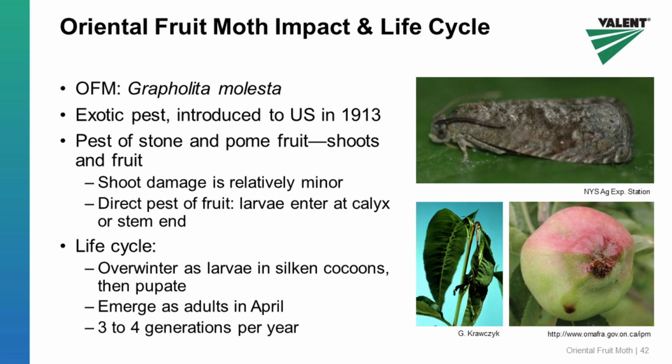Thanks, Eric. So I'll pick it up with Oriental fruit moth. Oriental fruit moth is another one of these exotic pests. It's a very severe pest of stone fruit, basically anywhere stone fruit are grown, and on pome fruit too, more in the east than the west, from what I understand. The shoot damage is relatively minor, and you can see the flagging that's very typical in peaches there on the lower right-hand side. But this is a serious direct pest of fruit, an internal feeder, different from the kinds of symptoms and damage that Eric was just talking about.